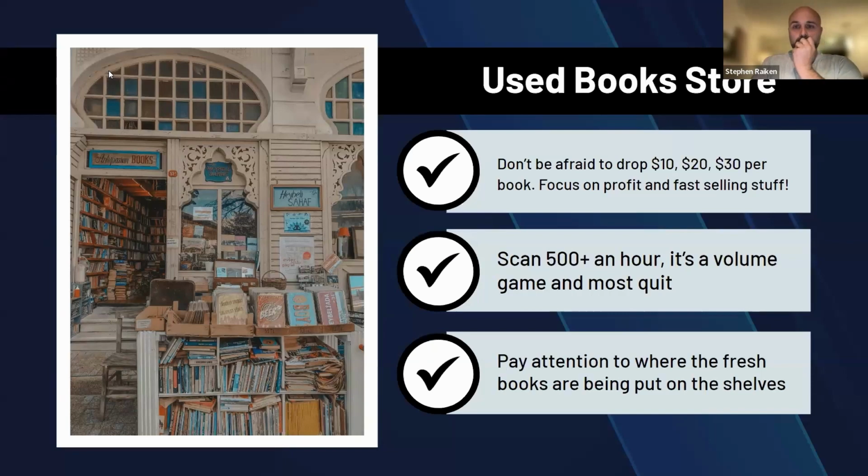And pay attention to where the fresh books are being put on the shelf. If there are bookstores, McKay's Used Bookstore is a great bookstore to go to if you live in the South. Half Price Books is also good. Powell's Books is good for East Coast people. Second and Charles is good for, Powell's Books is good for West Coast people.